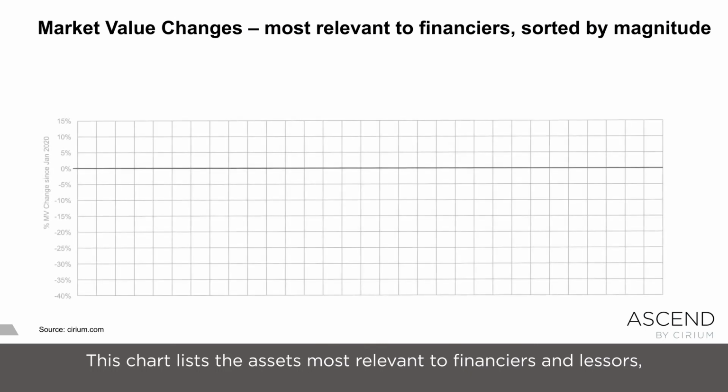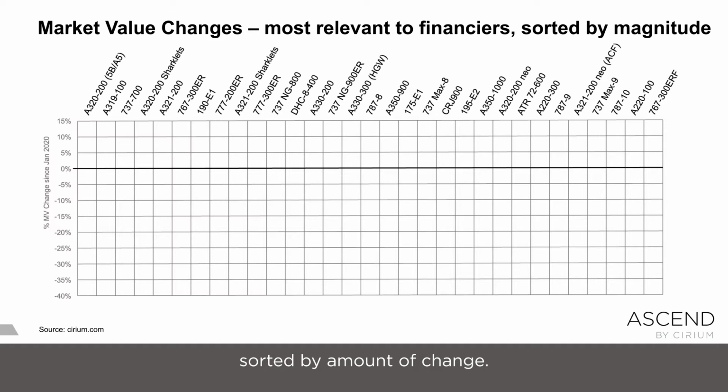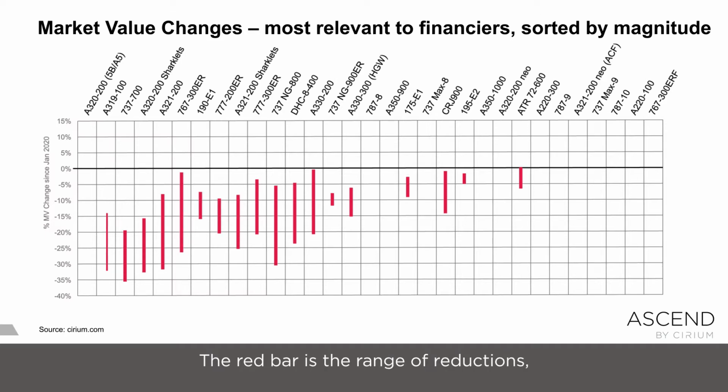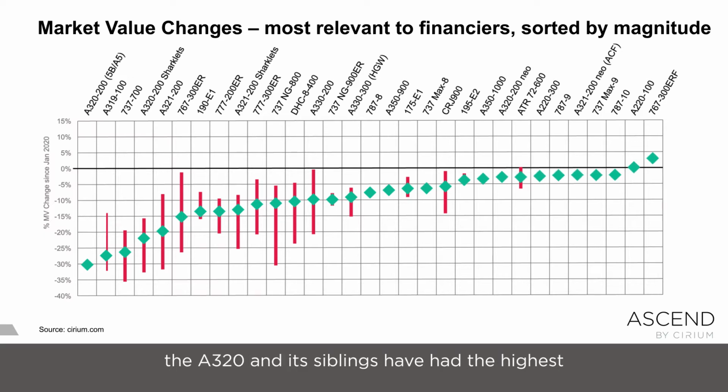This chart lists the assets most relevant to financiers and lessors, sorted by amount of change. The red bar is the range of reductions, while the green diamond is the fleet-weighted average. The A320 and its siblings have had the highest percentage reductions because they started from a high point in January and have seen a large increase in availability.